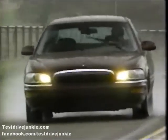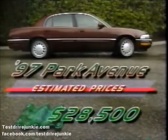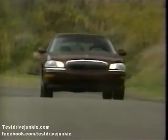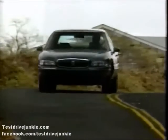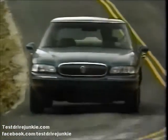That's when we'll also find out how much it costs, though we estimate base prices for the standard model Park Avenue to be about $28,500. Ultra prices should start at about $34,500. That's serious luxury for the money and serious competition for other luxury brands. And that, in a nutshell, is the story for Buick for 1997. Revived, revitalized, and moving uptown.